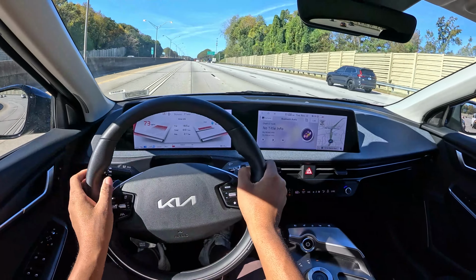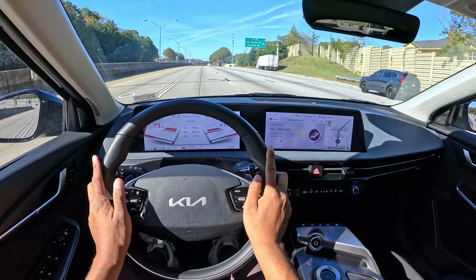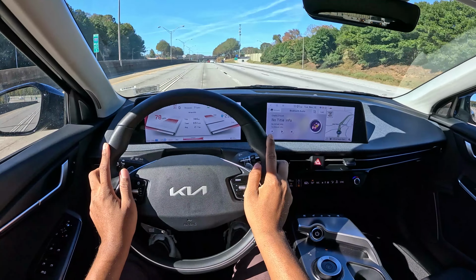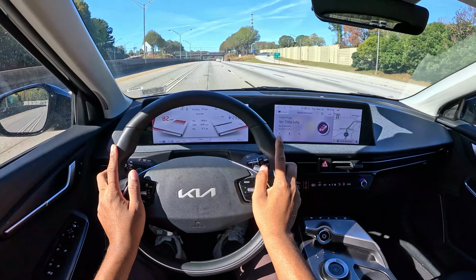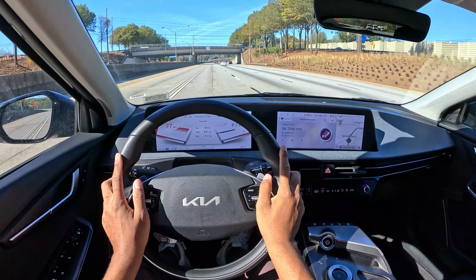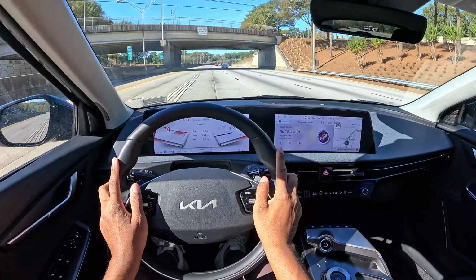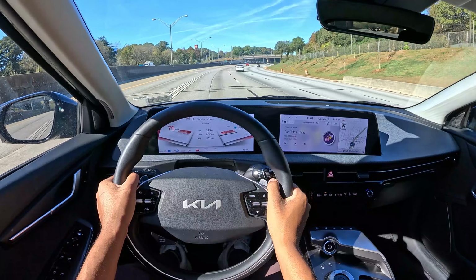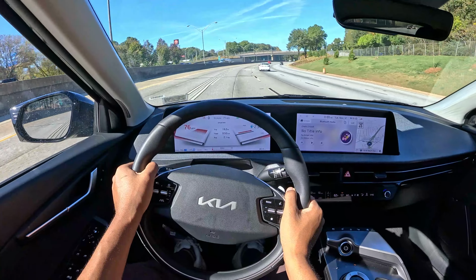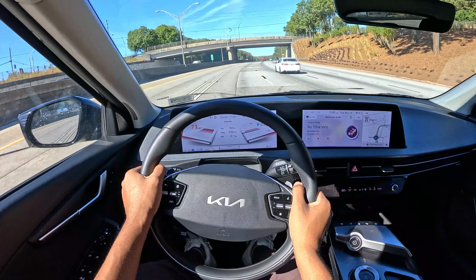But I mention all of that because I noticed that even though the battery has drained down from 90 to 70, the power delivery has not changed whatsoever. And I know that's a big point of contention for a lot of EV drivers or people who want to get into EVs, or just have questions about whether EV is for them or not. So I will say, not a lot of change in how it performs, at least from 90 to 70.